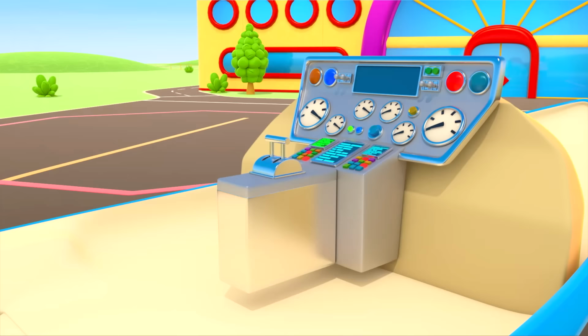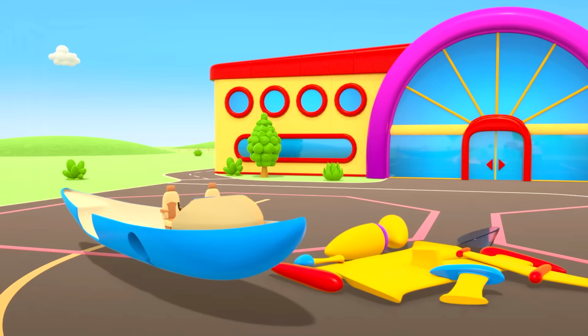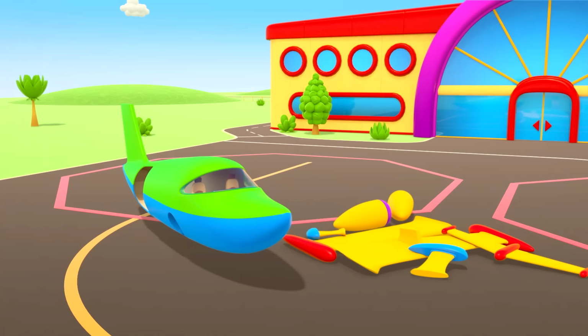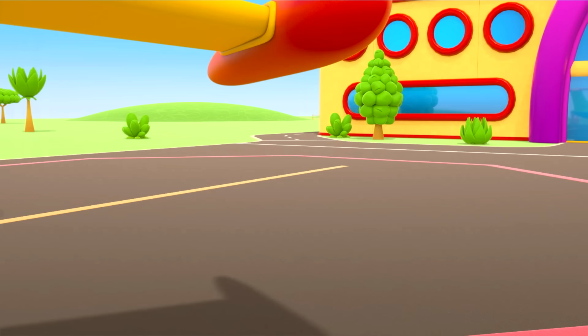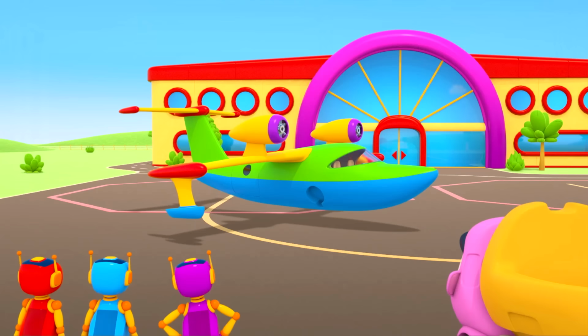Here's the control panel, the steering wheels, the pilot seats, the upper part of the fuselage, the windscreen for the pilot's cabin, the wings, the tail, and the turbine engines. And the floats, so it stays on top of the water. The doors. All the parts are in place.